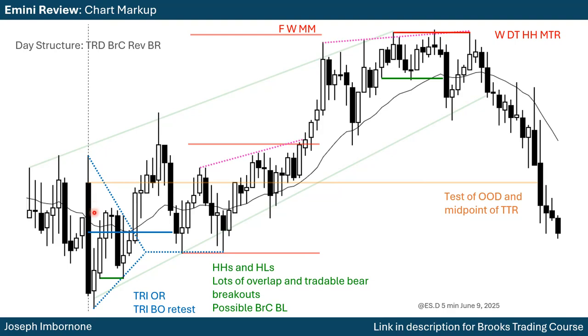And bar 1 is likely to get a second leg down, but now the bulls have a 4-bar micro channel, and the odds are there's buyers below, and the bulls will get a second leg. So big down, big up, big confusion. It's a trading range. Both sides need a second leg.